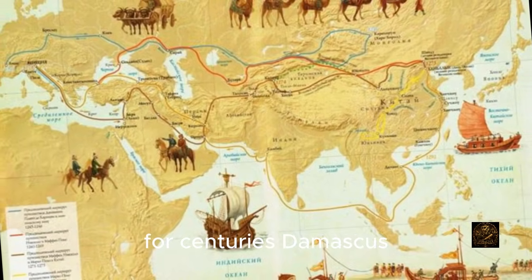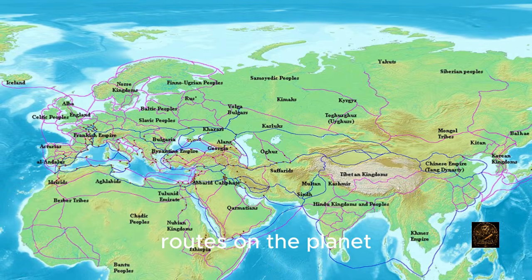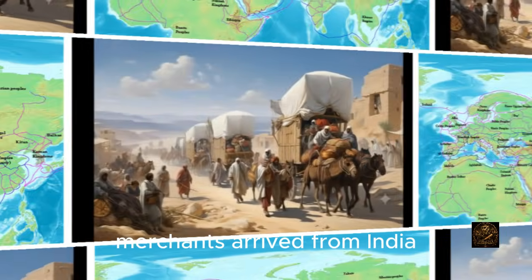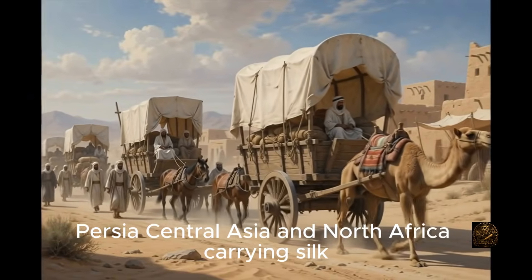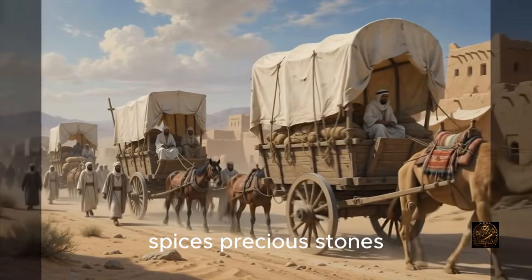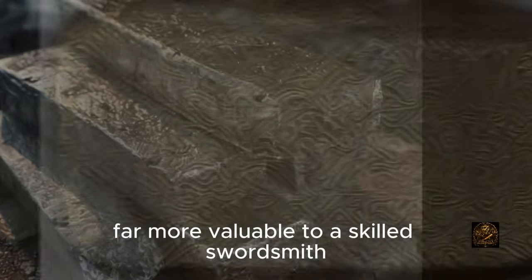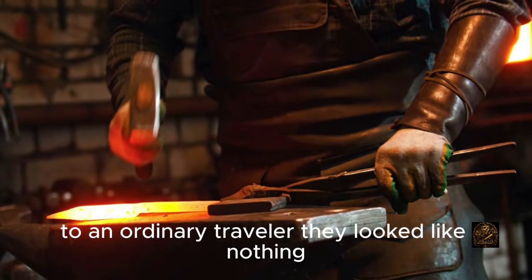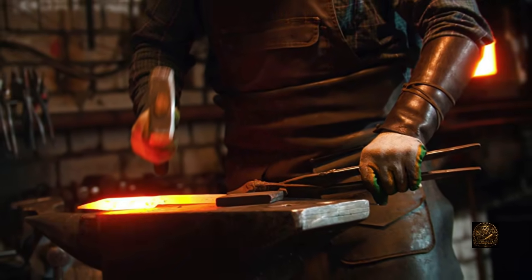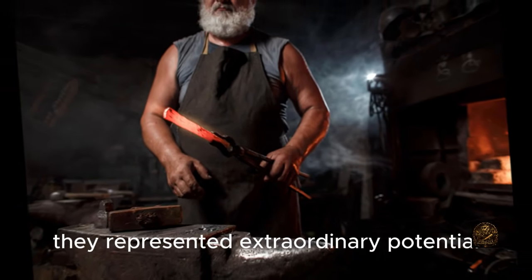For centuries, Damascus sat at the crossroads of some of the busiest trade routes on the planet. Merchants arrived from India, Persia, Central Asia, and North Africa carrying silk, spices, precious stones, and something far more valuable to a skilled swordsmith: small, unremarkable steel ingots. To an ordinary traveler, they looked like nothing. To the craftsmen of Damascus, they represented extraordinary potential.